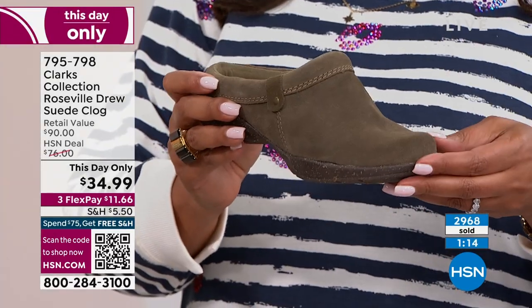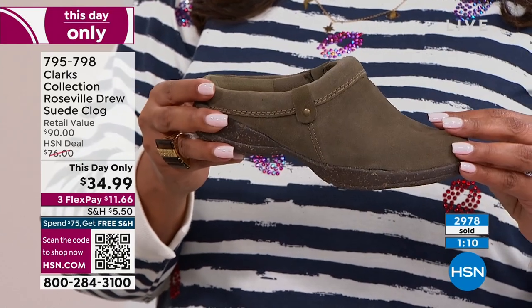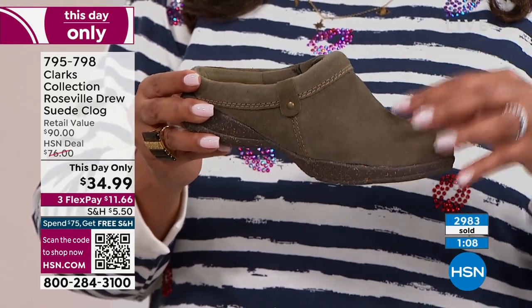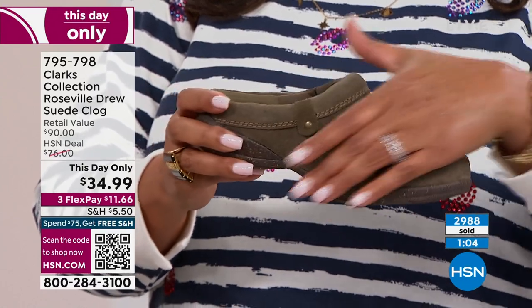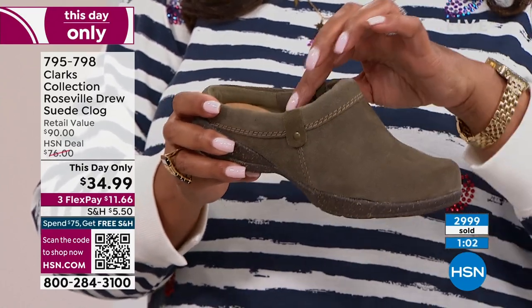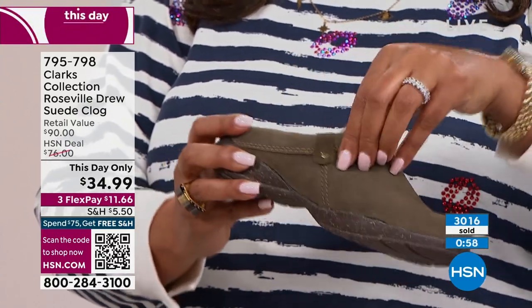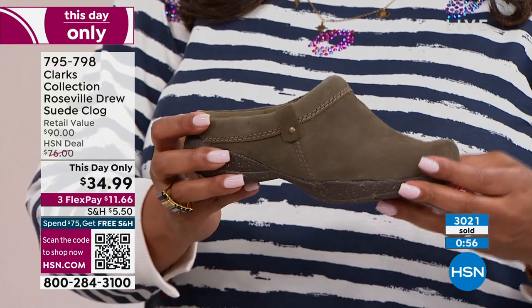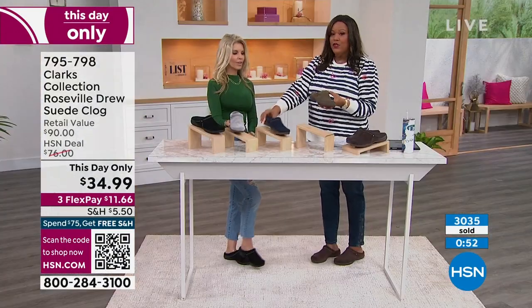There are 1,000 people ordering right now. I hope that you jump on this. This olive is going to be the first to sell out. We're down to a couple of hundred left. We have sold nearly 3,000 of these. This is all genuine suede. This is all padded, everything that touches your foot. It has a decorative buckle. So olive is about to sell out, and then also the navy.